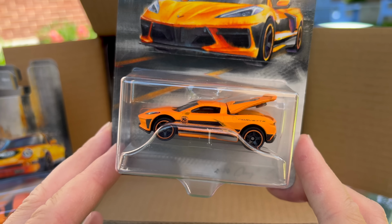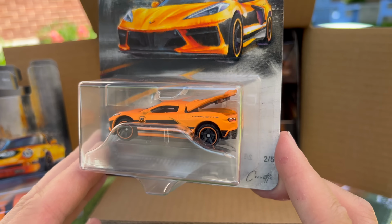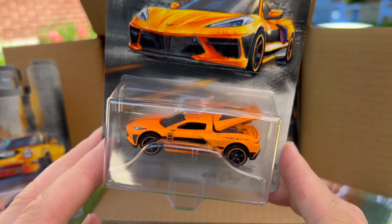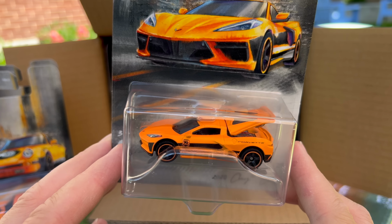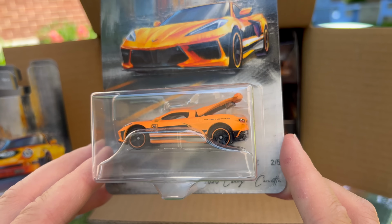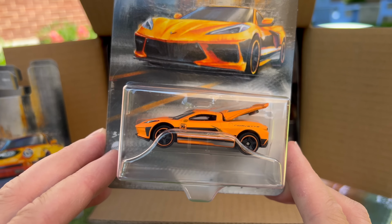You car folk can be very technical with me. Is that considered a hood because it opens to the engine? Or, I mean, bonnet I know is the right word, but who knows?